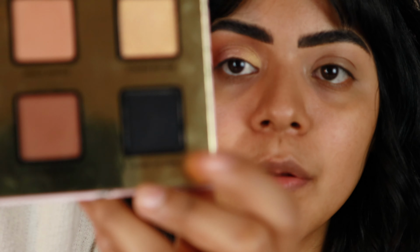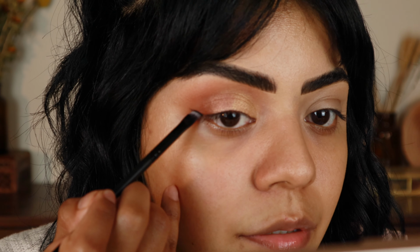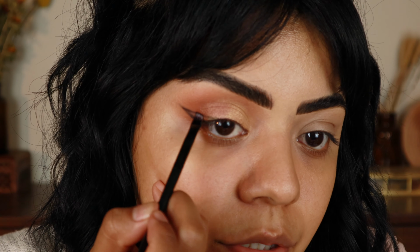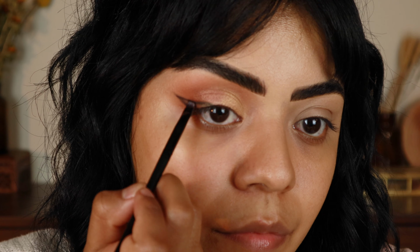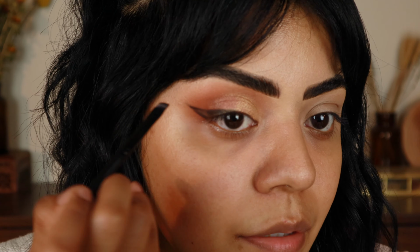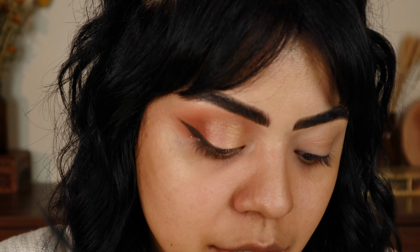Now with an angled brush, I'm gonna go with the color Lump of Coal, which is that black shade. I'm gonna create a winged liner with the shadow. I'm just gonna draw that wing. As I go out, I get a little bit more light with my hand.